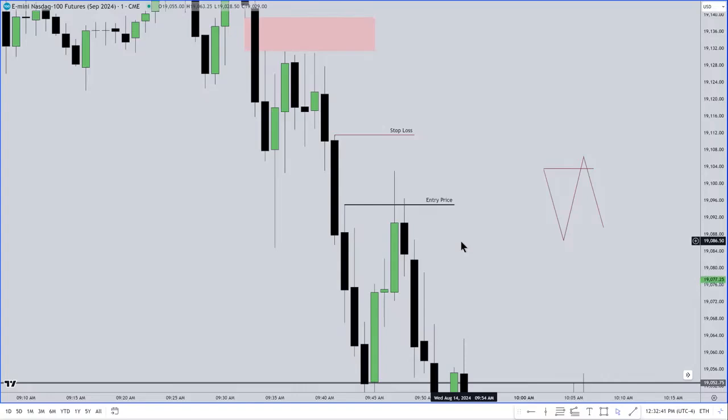Go do something else. So entry's here, stop loss is here. That's the methodology. Okay, advanced version. How do you mitigate underlying risk? How do you reduce risk? How can you use smaller stop losses? How can you make your stop loss really tight like this? How do you know that these stop losses aren't going to get hit?